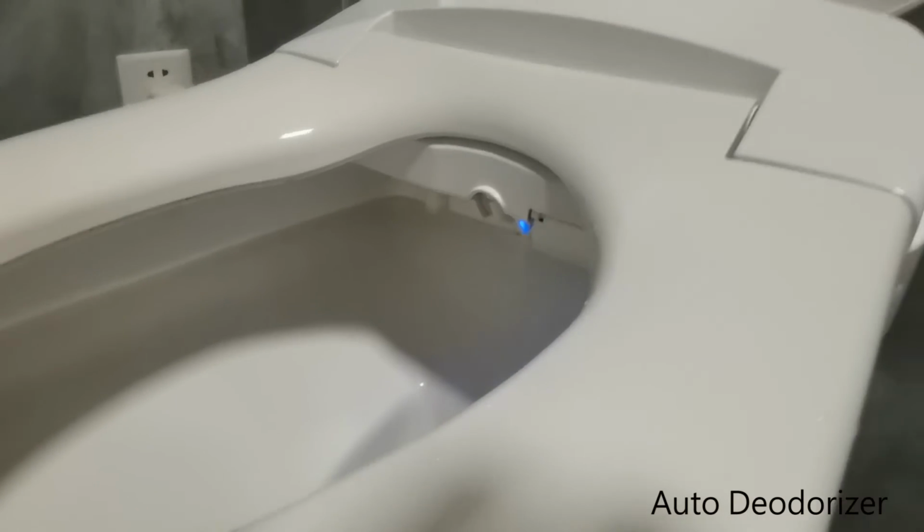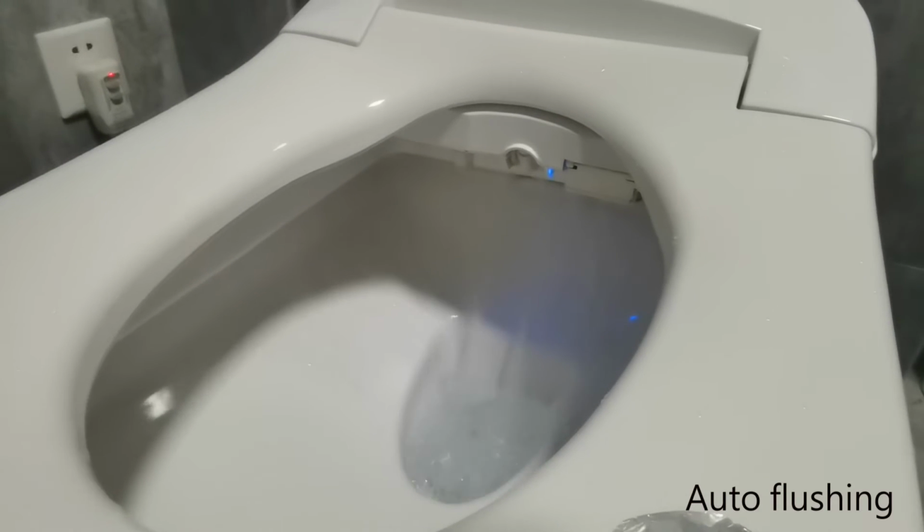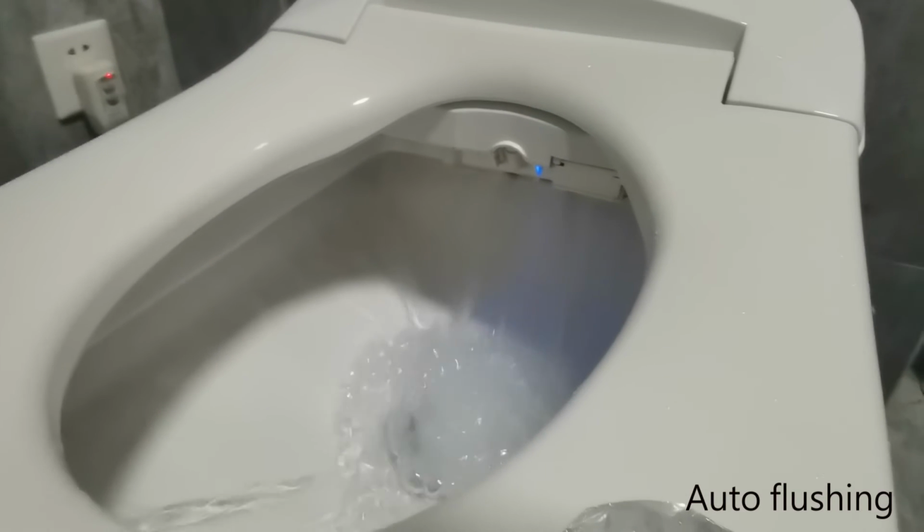Deodorizer eliminates or reduces unpleasant odors when enabled. Automatic flushing: when enabled, it automatically flushes the toilet.